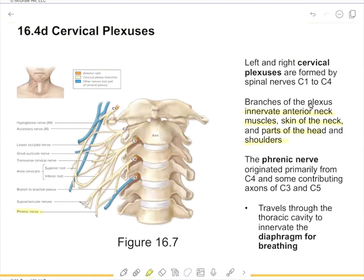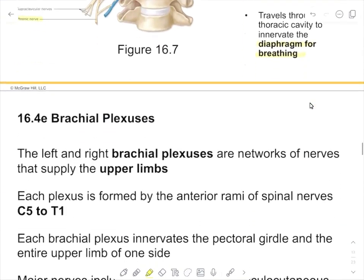That means that they will control those muscles. But the most important one is the phrenic nerve, the one that you need to know. It originates from C3 through C5. This very important nerve is responsible for innervating the diaphragm for breathing. So if there's an injury to the phrenic nerve, the person may not potentially live if the diaphragm can't contract.